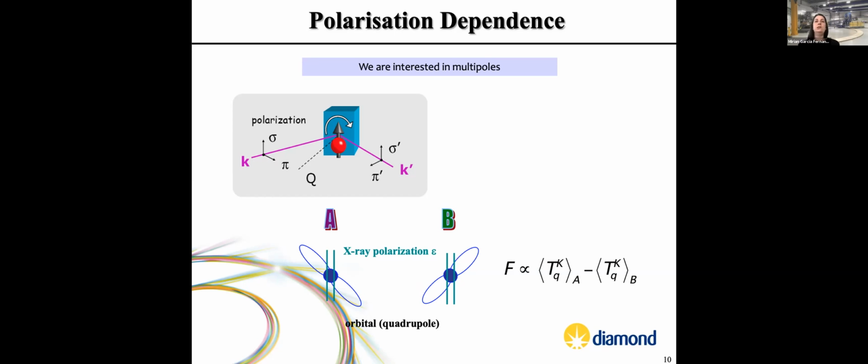So usually it's very useful to measure at different angles of the sample with respect to the incident polarization and to change the polarization to get this type of information, and we can learn a lot. There are also different rules and different transitions with the polarization from the different electronic objects, so we can learn a lot of information.